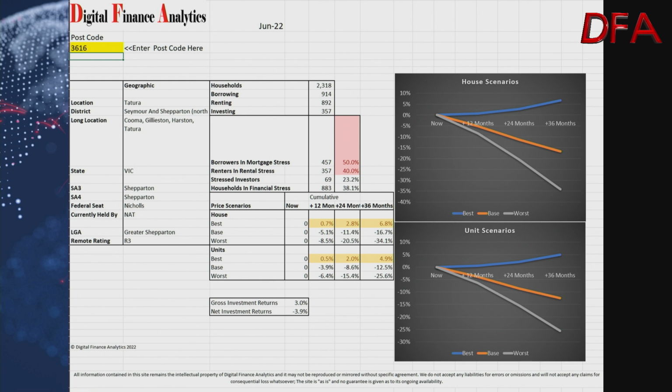So my thought here is that this particular property is an example of what happens when you have high levels of stress, high levels of issues with regard to returns on investment properties, and despite the small number of households, the trajectory is looking relatively weak. So therefore, perhaps no surprise that prices are down in this particular area.